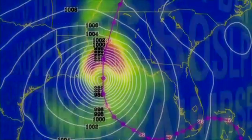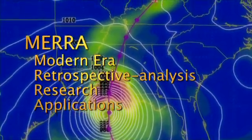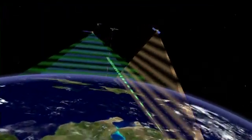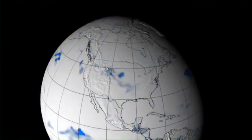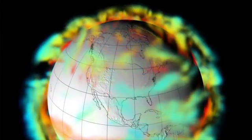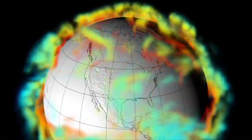One example of this technique is MERRA, the Modern Era Retrospective Analysis for Research and Applications. MERRA incorporates data from the entire satellite record, over 30 years of data. Its results are a data encyclopedia that can be used for research and analysis. MERRA can help meteorologists understand the variations associated with specific weather events in the past.